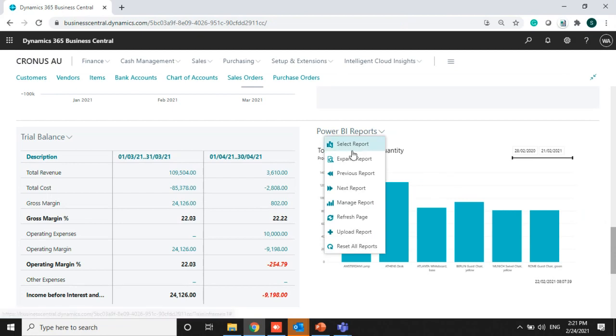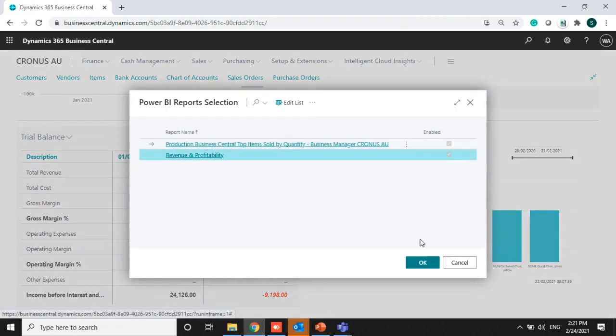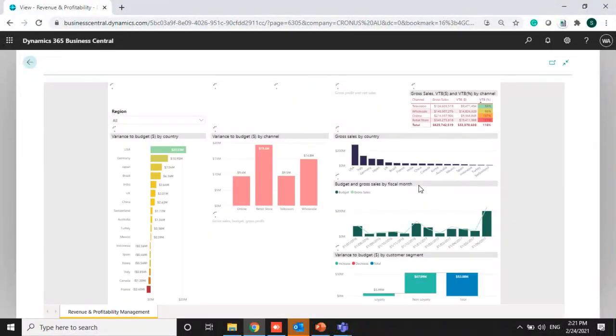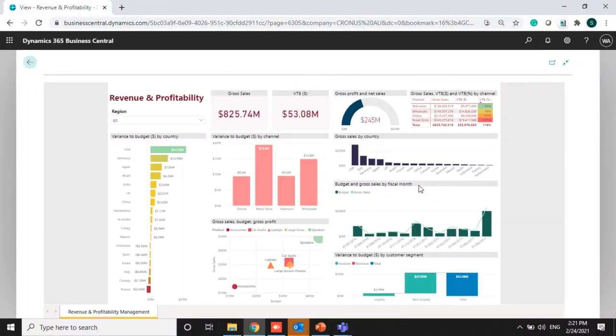Sorry about that. Let me switch this report to revenue and profitability. Expand. So I am living inside Business Central right now. This is my role space, and this is the report that I've developed in Power BI. I've published that report directly in Business Central. I can interact with this report directly in Business Central. So you can create a culture where your employees make decisions based on fact and not opinions. This report I'm visually looking at shows the parameters of my profitability and revenue at my fingertips. And look how easy it is to interact with this report.